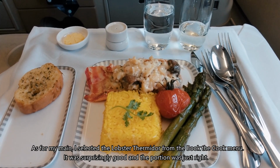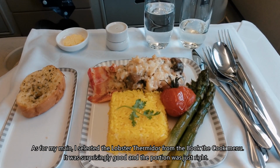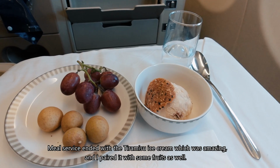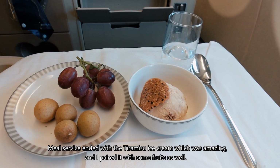As for my main, I selected the lobster thermidor from the Book the Cook menu. It was surprisingly good and the portion was just right. Meal service ended with the tiramisu ice cream, which was amazing, and I paired it with some fruits as well.